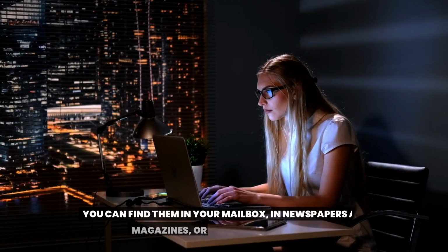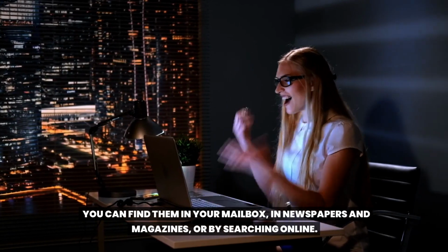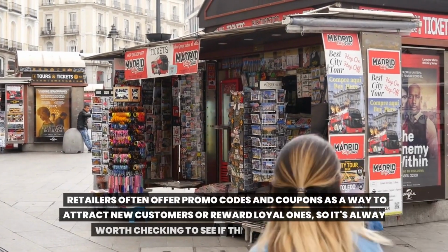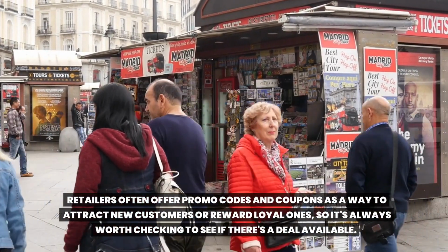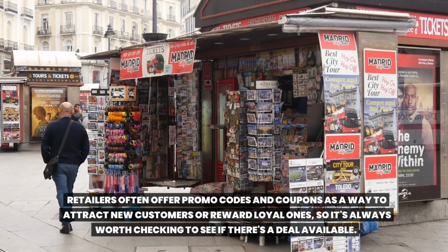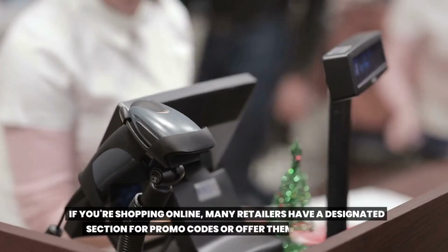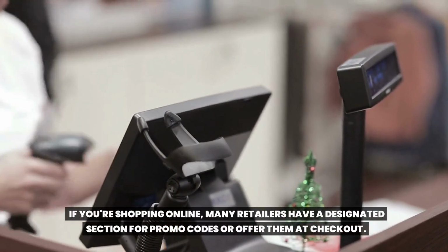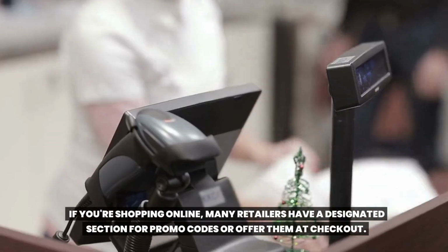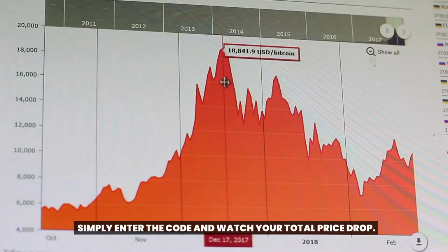You can find them in your mailbox, in newspapers and magazines, or by searching online. Retailers often offer promo codes and coupons as a way to attract new customers or reward loyal ones, so it's always worth checking to see if there's a deal available. If you're shopping online, many retailers have a designated section for promo codes or offer them at checkout. Simply enter the code and watch your total price drop.